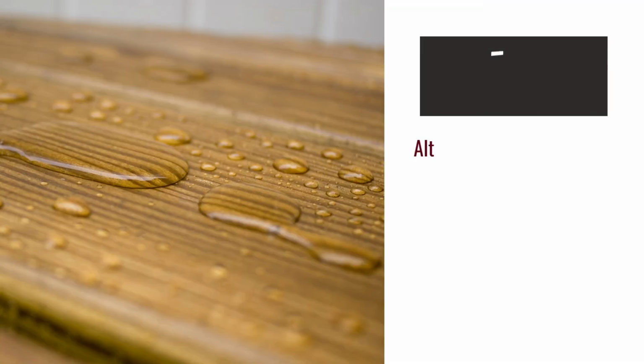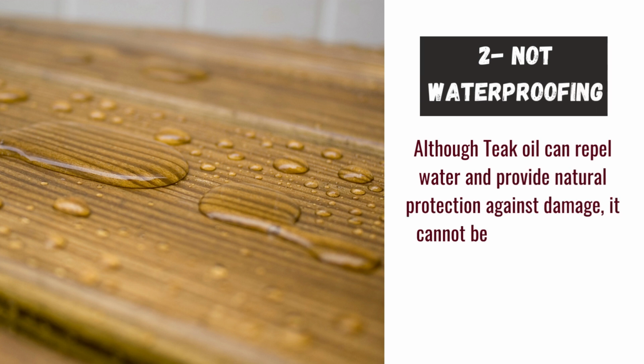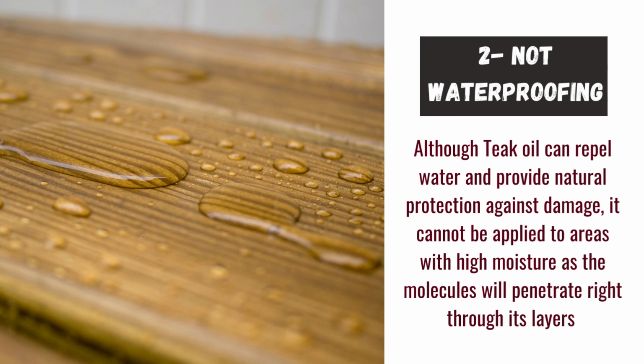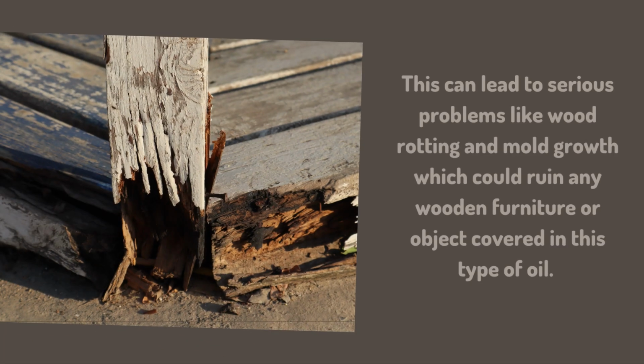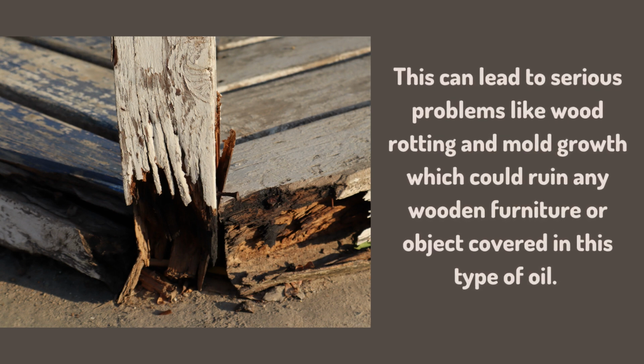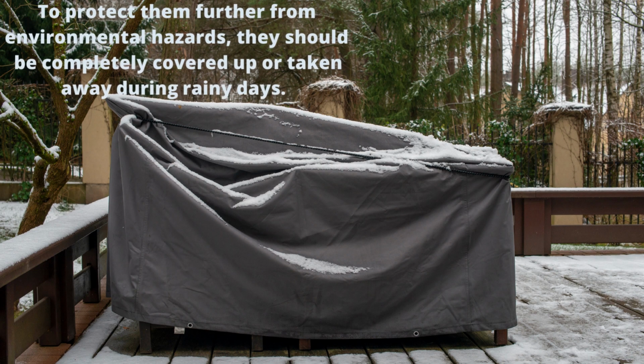2. Not waterproofing. Although teak oil can repel water and provide natural protection against damage, it cannot be applied to areas with high moisture as the molecules will penetrate right through its layers. This can lead to serious problems like wood rotting and mold growth, which could ruin any wooden furniture or object covered in this type of oil. To protect them further from environmental hazards, they should be completely covered up or taken away during rainy days.